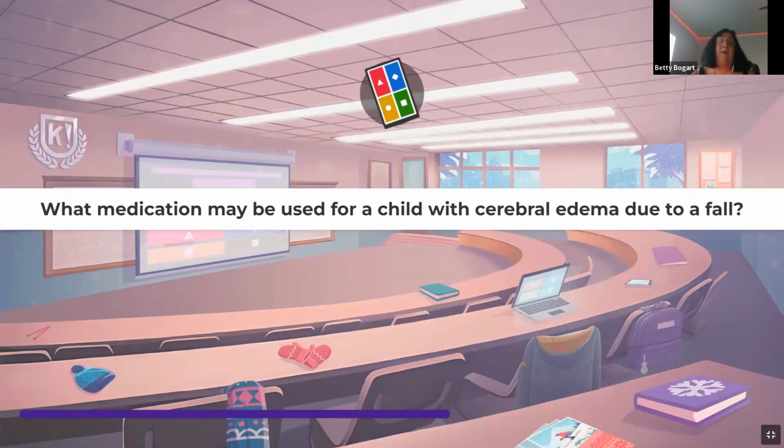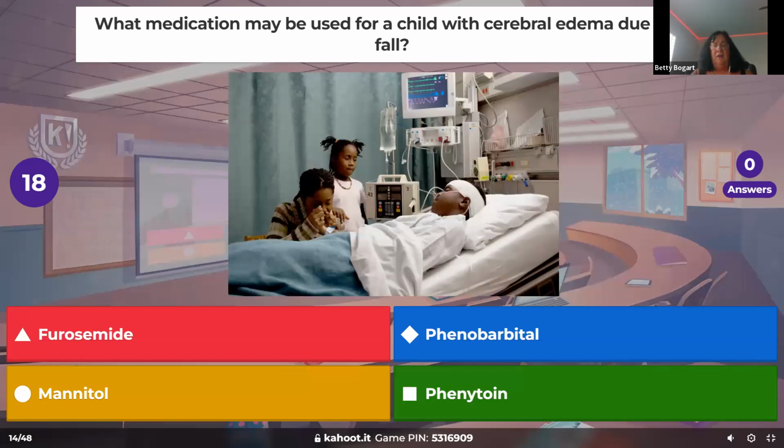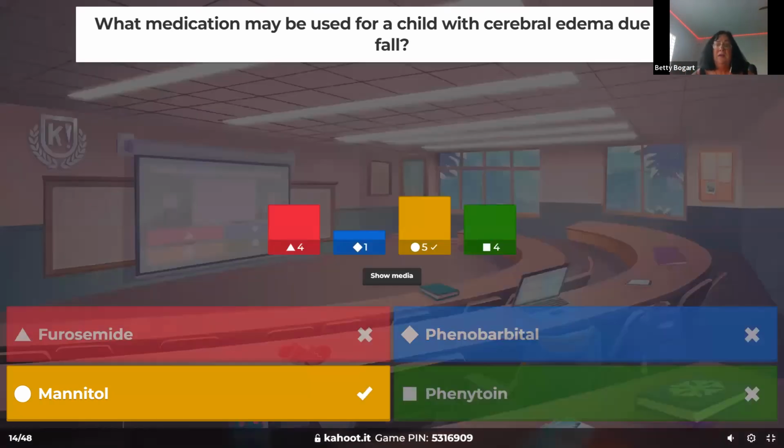What medication may be used for a child with cerebral edema due to a fall? Okay, swelling's going on in the brain. It's pushing on all of the vital parts, right? And it can push upon that pituitary gland. What's in that pituitary gland? What could happen? So you've got this head injury going on in there. It's swelling and it's trying to push on everything.